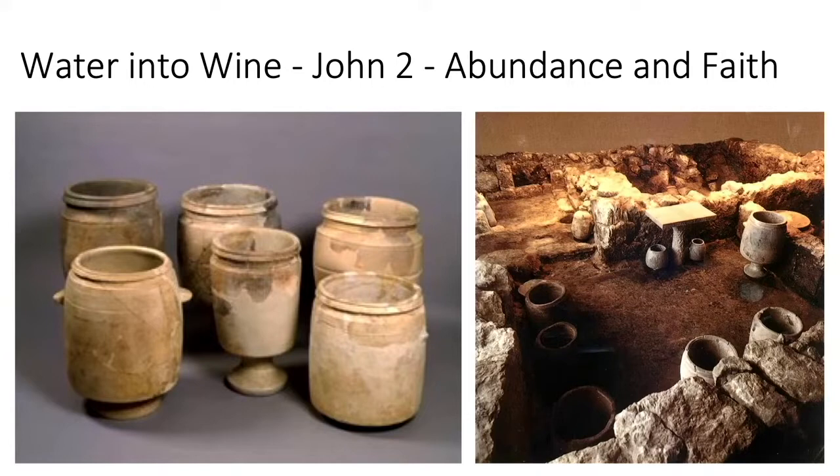Put it back up for a second. These water jars, you don't really get the sense of scale on them there, but if you were following the text as it went through, they carry 80 to 120 litres of water each. One of those black bins that we used to have, that's about 80 litres. One of the wheelie bins, that's about 120 litres. So we're talking about six jars as big as your wheelie bins, basically, filled with water.